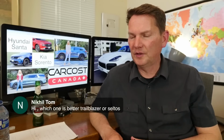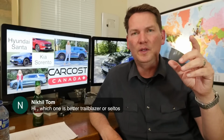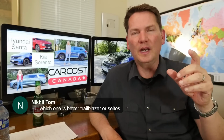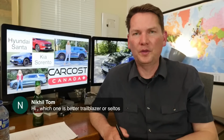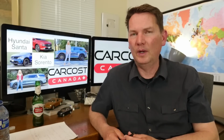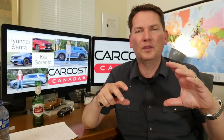Which is better, Trailblazer or Seltos? I would say the top Seltos with the 1.6 liter turbo and the dual clutch transmission is the one. Now, if you're looking at the lower end units, the 1.3 liter turbo in the Trailblazer is actually quite good. So it's kind of an inverse thing. The entry level Trailblazers are good with the 1.3 liter. And then when you get into the higher end versions, it switches and the Seltos becomes the one to beat. Does that make sense? I'm not sure what your price point is, if you're looking just for an entry level car or a more high end car.